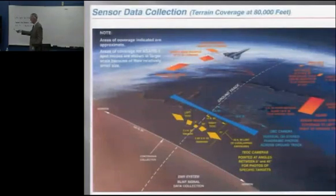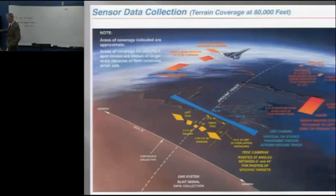This gives you an idea of what the various sensors can do. These orange areas are what the radar could look at. These small squares are what the technical objective camera would look at, and this blue swath here shows the path covered by the optical bar camera. I should mention that the optical bar camera and the radar could not be used at the same time. The airplane had interchangeable noses. One nose had the optical bar camera, the other one had a radar. You could change them between missions, the whole nose of the airplane.